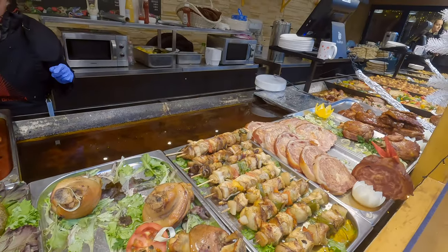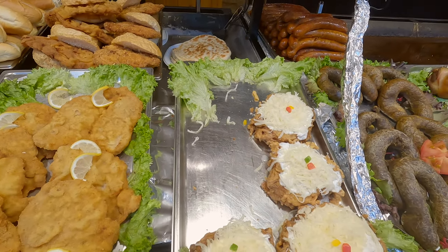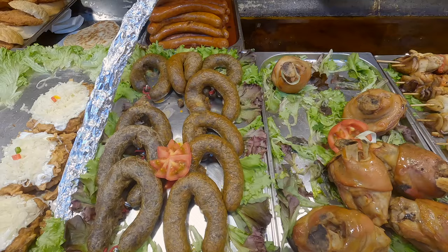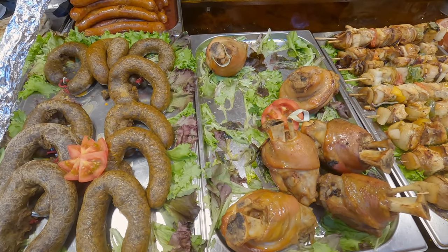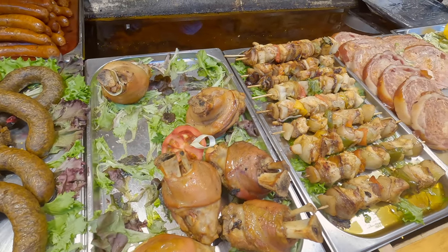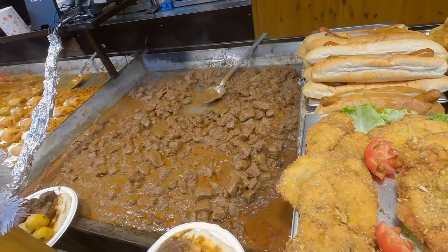Okay, one hot dog. Some kind of meat with cheese on it. I'm not familiar with this one. They have some very traditional Hungarian sausages here, and I think that's what we're going to go for, even though it's not really a Christmas dish at all. They have pork knuckles here, and meat kebabs, various pork dishes. They have Hungarian beef stew, of course.